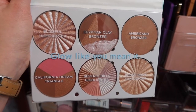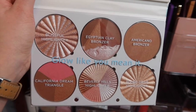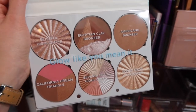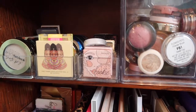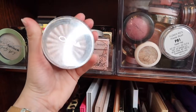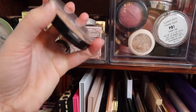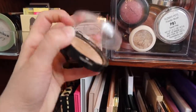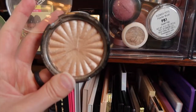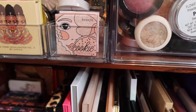I actually already own, I think, the Blissful highlight. We'll check in a second. But it's beautiful, and I don't mind having 2, and I just think this is going to be really fun to play with for the week. Moved up to my highlighters, and I do have, this is the Ofra highlighter, and this one is in Blissful. So I do have a single of it, and I absolutely love it. So I'm excited to have it again in a palette. And look at that dent in there. Like she's been used. So I don't feel a need to pull any other highlighters for the week. I forgot where this one was sitting.